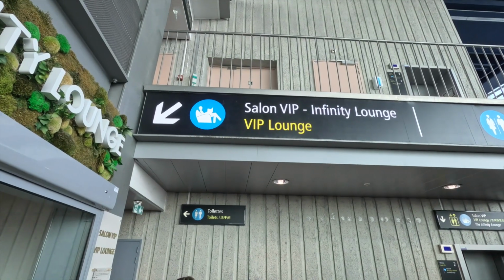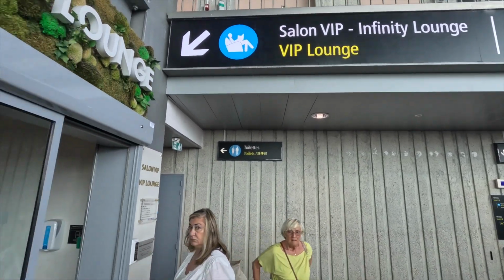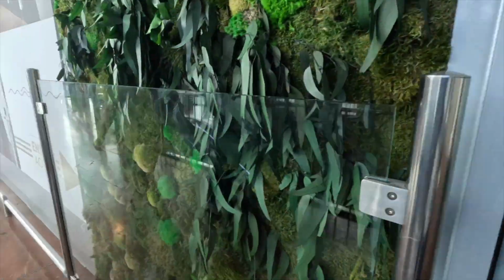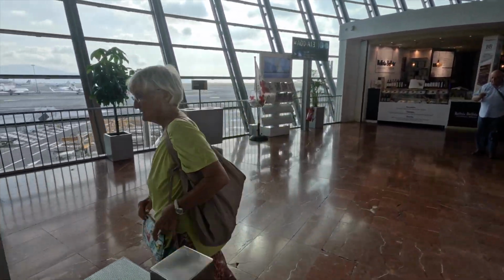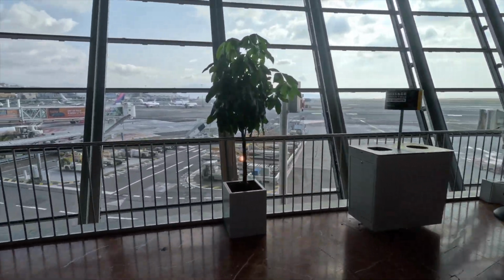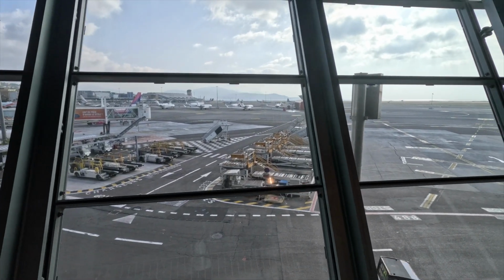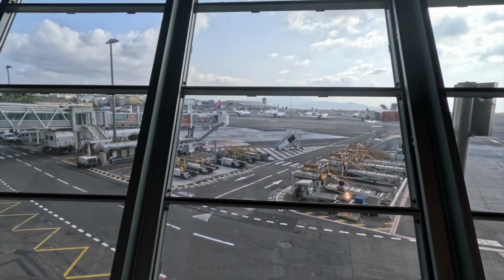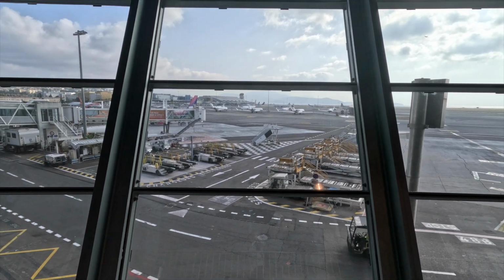Air France's business class passengers flying out of Nice Côte d'Azur International Airport are invited to use the Salon VIP Infinity Lounge, which is accessible to business class passengers flying on Air France and other airlines out of Nice. This is also a Priority Pass lounge, and the terminal itself, as you can see, does offer some pretty incredible views. But anyways, let's go upstairs and check out the Infinity Lounge, which is not a great lounge, but it does feel like a space in which you would want to spend a decent amount of time.